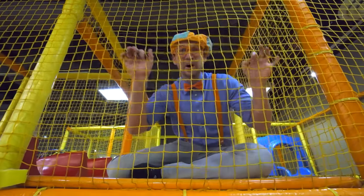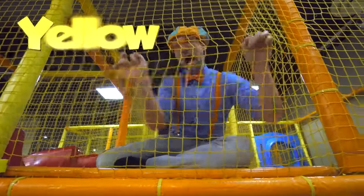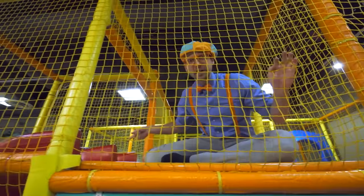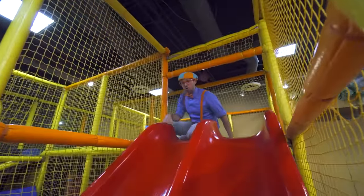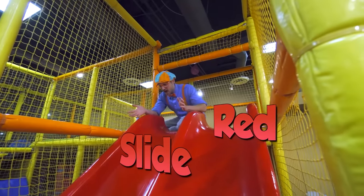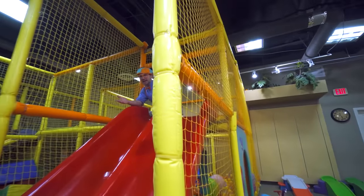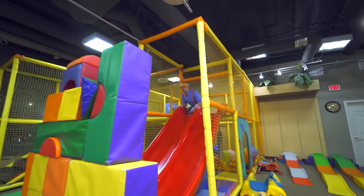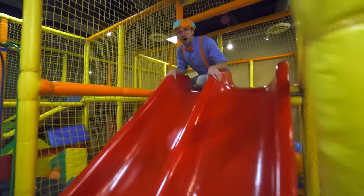Hello! Whoa! Look at this yellow net. And look at what it is over here. It's a giant red slide. Whoa. Hey, and look at what's in the way. Whoa, that's a lot of big soft blocks.